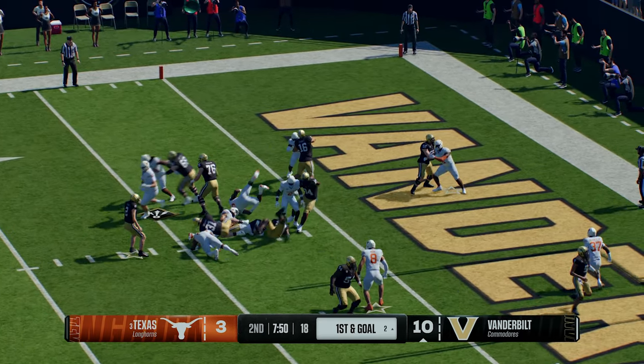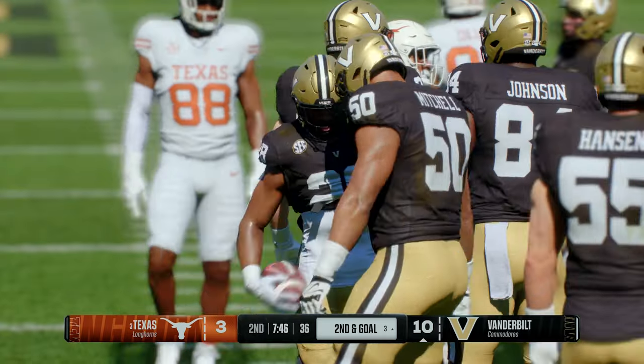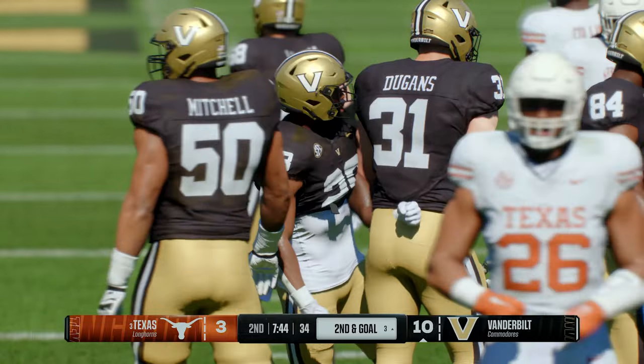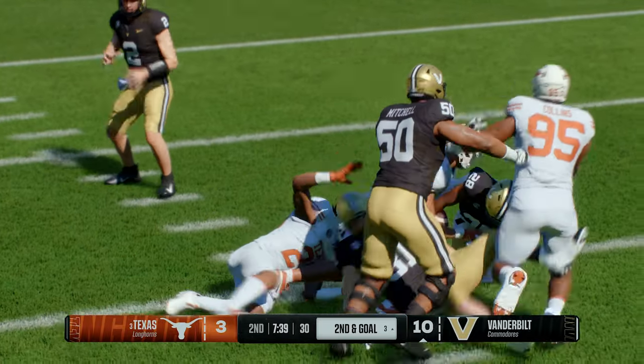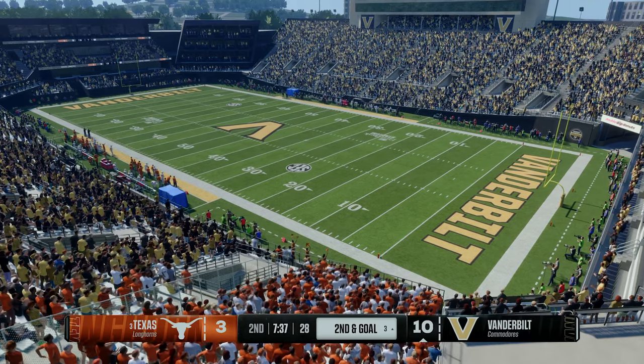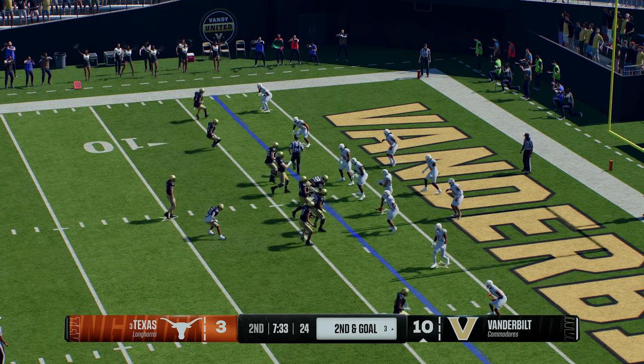Here's the handoff on 1st and goal. They'll stop him behind the line for a loss of 1. Well, this defense is being challenged. They're close to their own goal line, but how about this play? All 11 guys coming together, they stood firm. The result is a short loss for the offense. Nice job. 2nd down and goal.